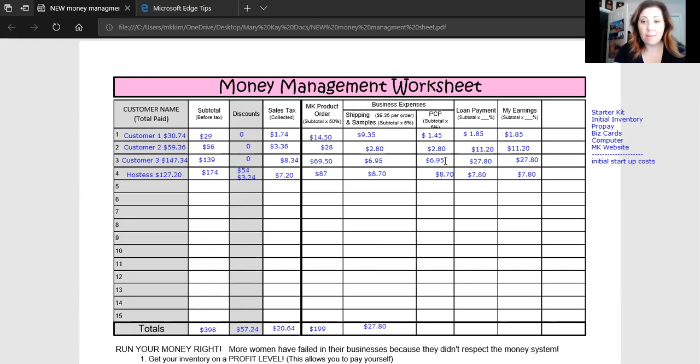Okay, and then my other column is going to be pretty much the same number minus the $9.35, and in place of that, $1.45, right? So that's going to be $19.90.